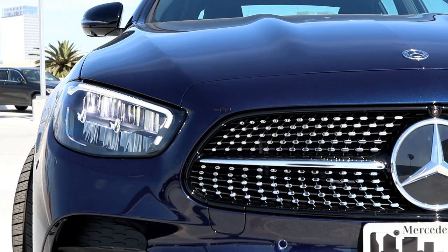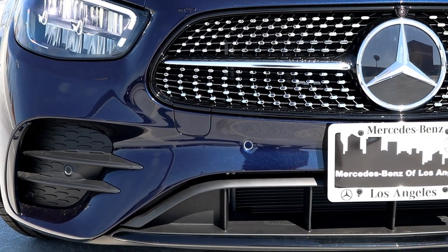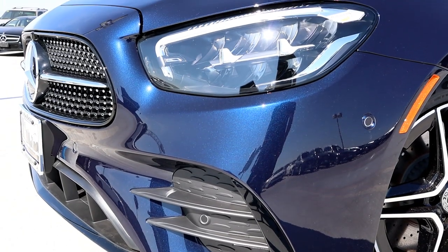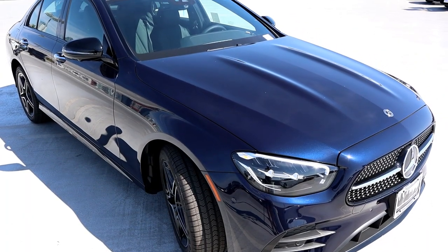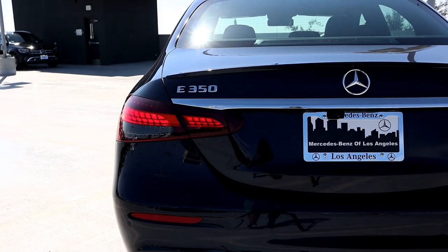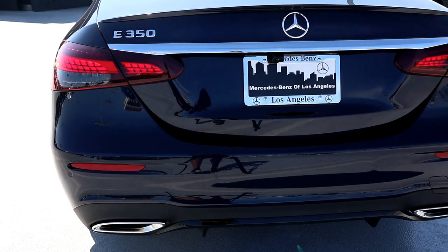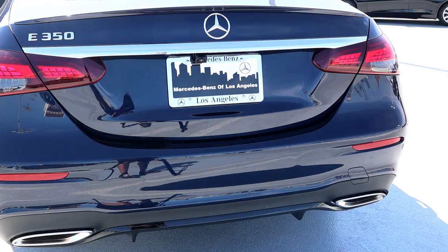The fresh new look extensively refines the iconic E-Class from every angle. The redesigned LED headlamps, chrome diamond grille that's typically found on Mercedes-Benz's higher trim levels, as well as this AMG hood, is now on the E350 at no extra cost. The rear is dramatically reshaped as well with this new horizontal LED tail lamp unit, as well as their newly designed trunk lid, adding sporty elegance.